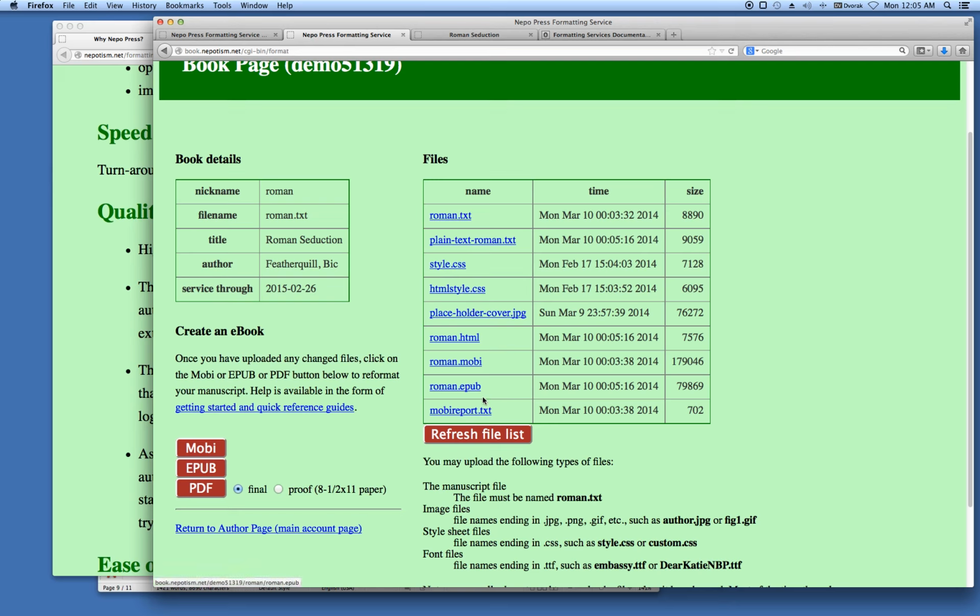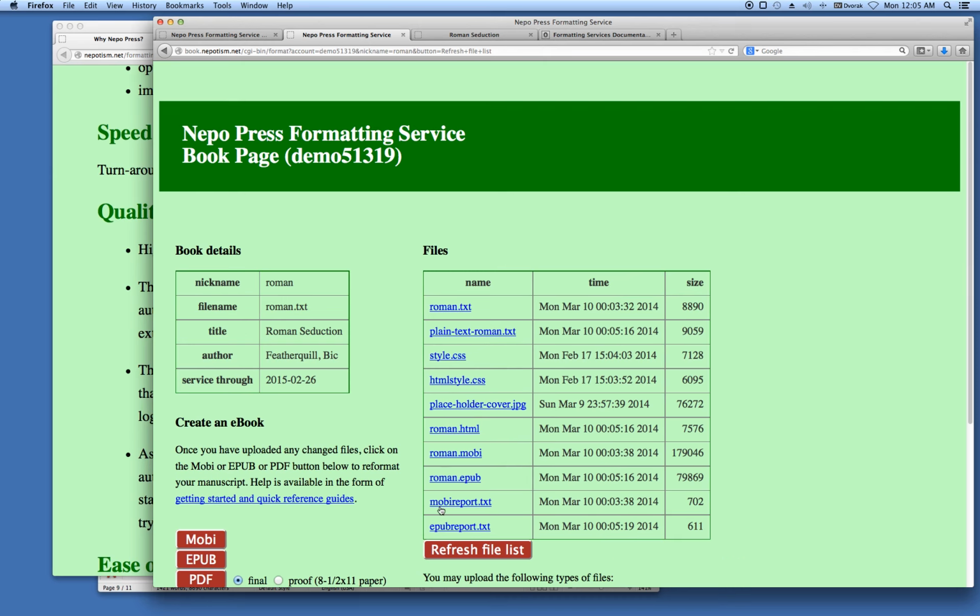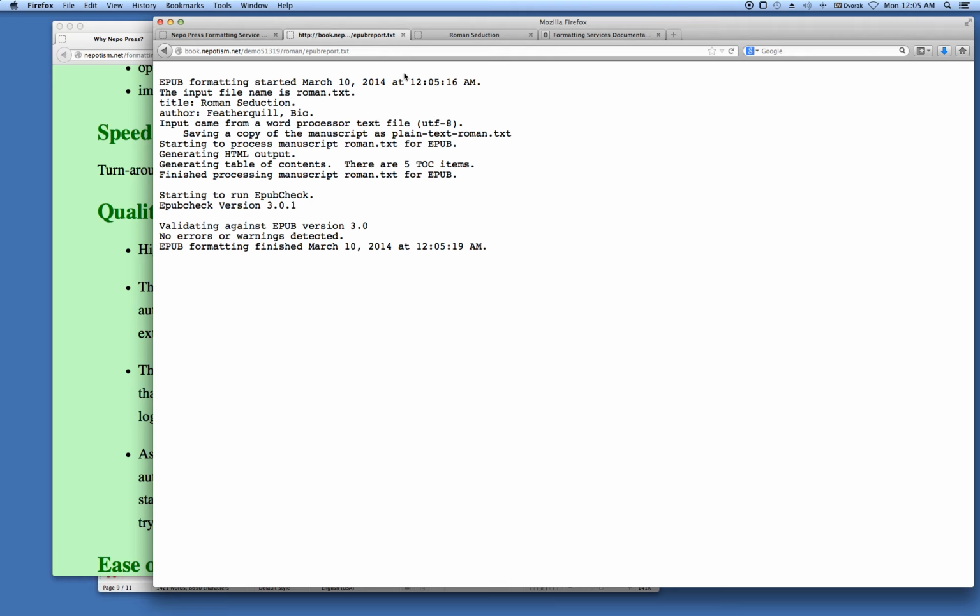It took longer to create the EPUB because it does one more thing when it creates an EPUB. It runs the EPUB check program. So let's refresh the file list and see if the EPUB report's there yet. Okay, we have an EPUB report. Click on it. Starting time 12:05 and 16 seconds, finished 12:05 and 19 seconds, so it took us 3 seconds. No errors mentioned, and here it's running the EPUB check, validating against EPUB version 3.0. No errors or warnings detected. This is good news. It means it passes the validation checks.